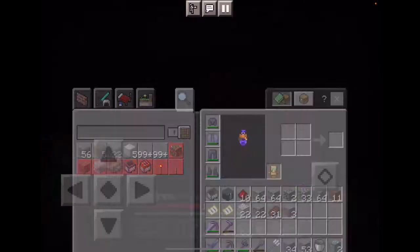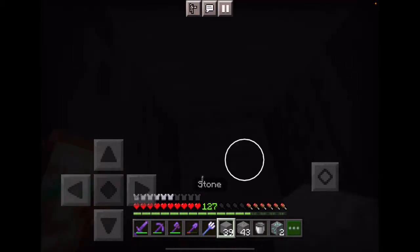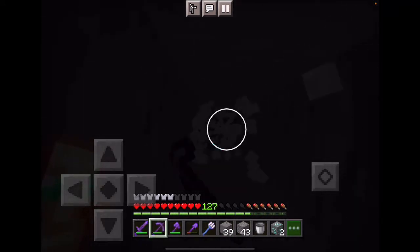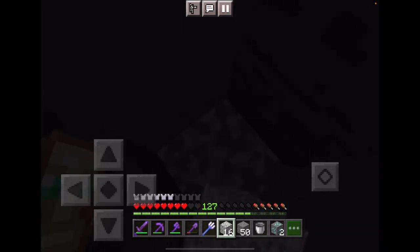I grabbed more gravel out of my inventory to keep placing. Wait, I need gravel. Why am I placing the gravel? Why are you placing the gravel? I don't know. I went looking for gravel earlier today. I found the gravel mountain. I couldn't re-find it. Are you heading up? Yes.